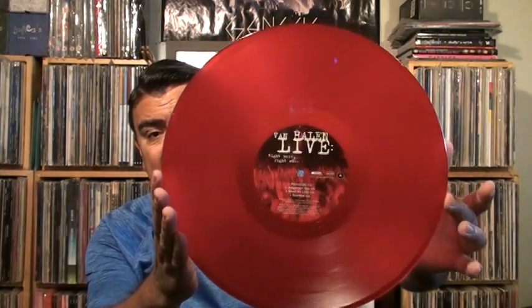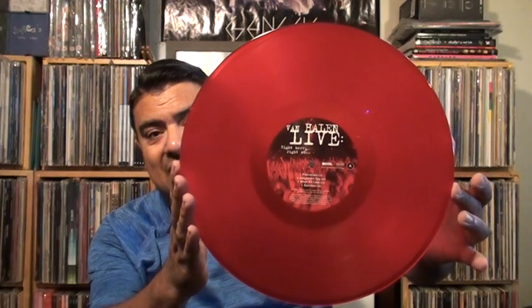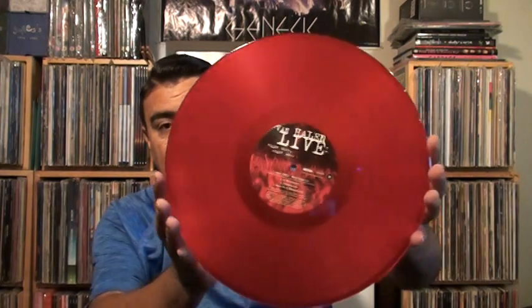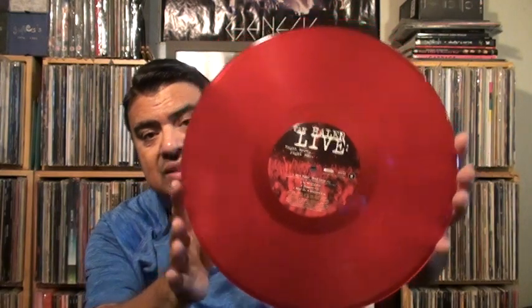It's on red translucent vinyl, and all the albums have the same label, so I'll just show you this one record. All 4 records have the same label, red translucent vinyl. It looks really nice. The sound mix on this is really good too. It's real loud, punchy and thunderous.